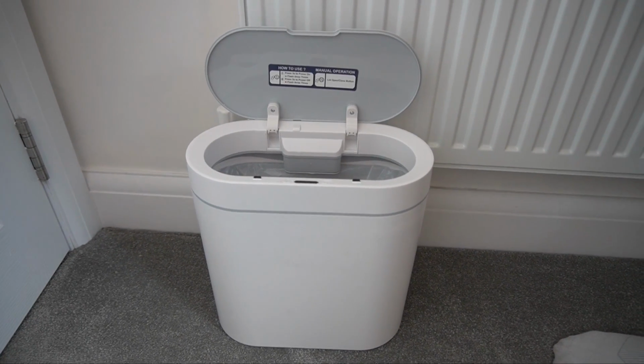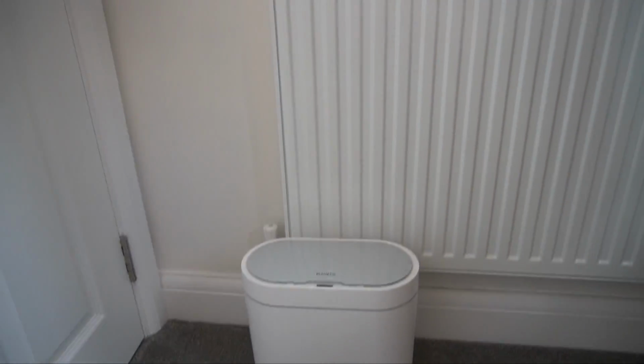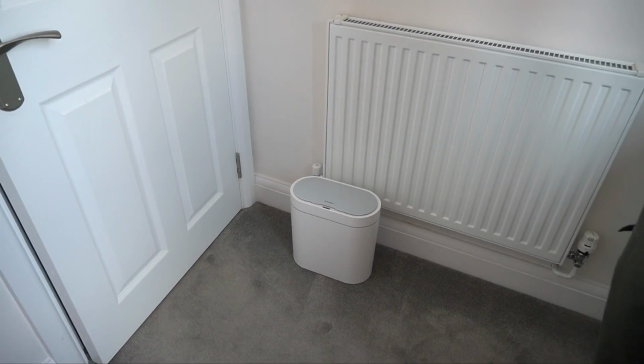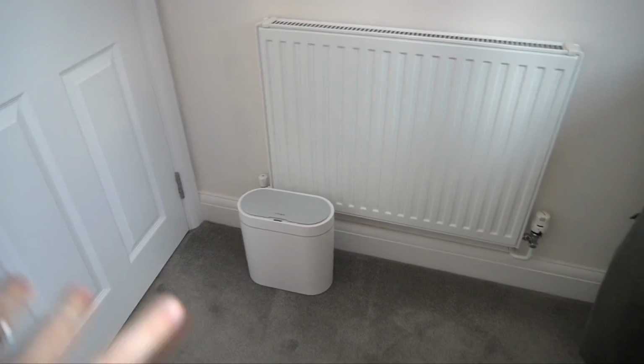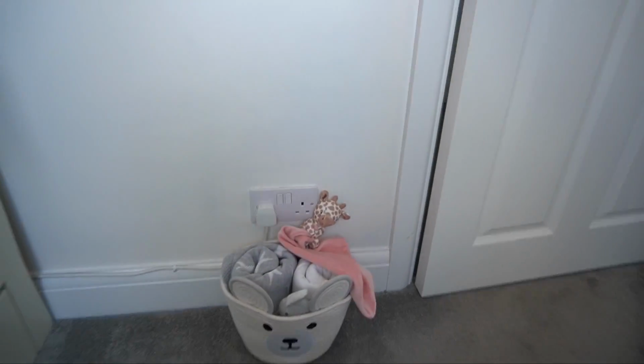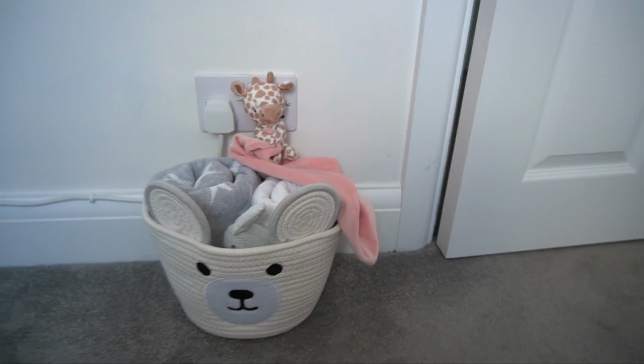Yeah, and I think we'll probably bag the nappies and then throw them in. We've got nappy bags, 20 nappies in that, so that'd be fine. Exactly. So, yeah, we're happy with that. It can just sit there in the summer when the radiator's not on, and then it can go probably here at other points.